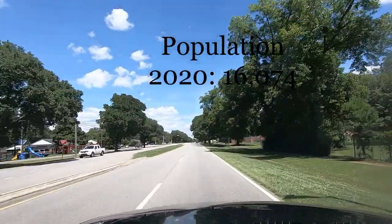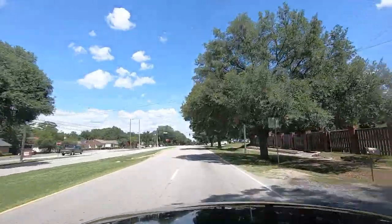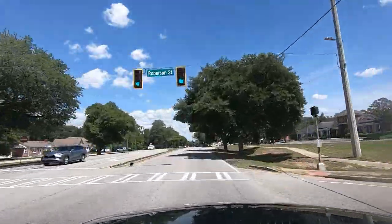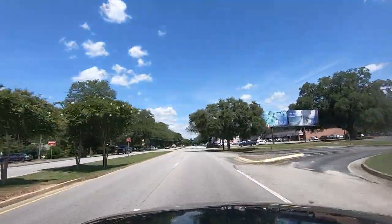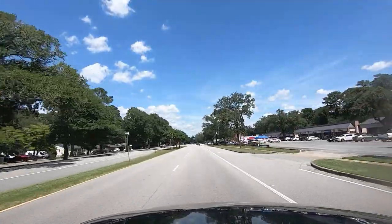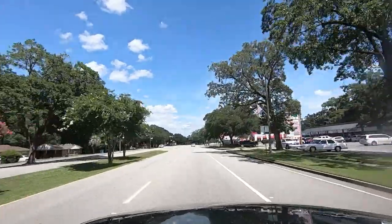Isn't that amazing to you how one place about the same population and another place has nothing? Right. But I suspect that big old huge medical center back there has a lot to do with it. Yeah. You know, when you have good paying jobs, and there are other businesses, we're not going through that part of town. There's a lot of little shopping areas. Yes.